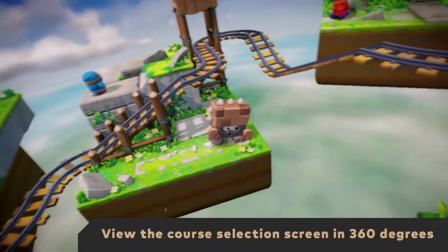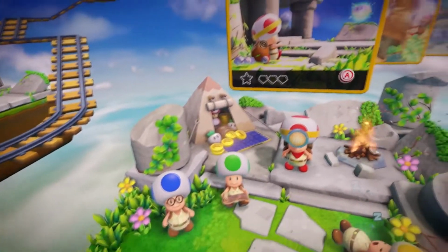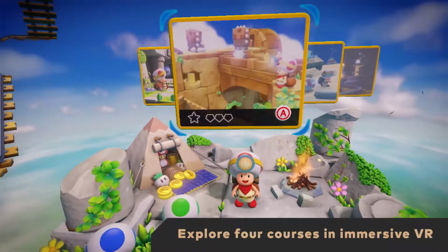Within this mini VR adventure, you'll be able to explore 4 courses in 360 degrees, and even go for a VR ride in a minecart as you guide Toad through his popular puzzle adventure. The free software update is available for you to download right now.